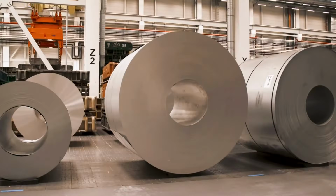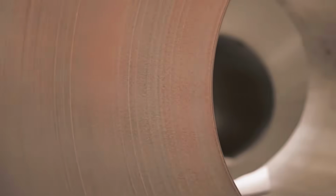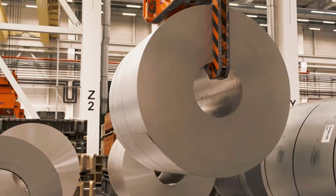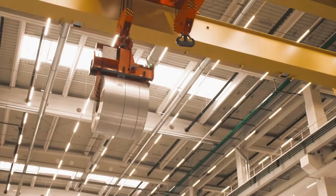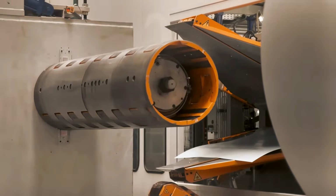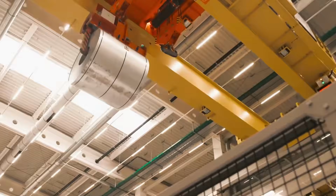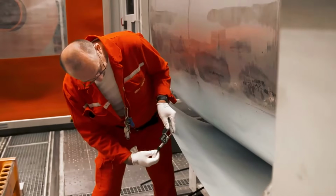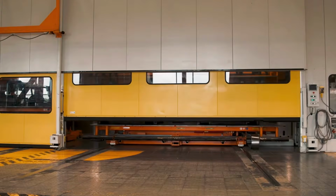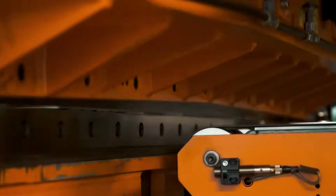The manufacturing of each Audi Q3 begins with the formation of its steel and aluminum body structure. Massive coils of high-strength steel arrive in large rolls, weighing several tons each. These coils are loaded onto automated decoilers that unroll them and feed the sheets into precision stamping presses. Each press stands several meters tall, equipped with dies that shape the panels through thousands of tons of force.